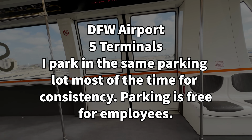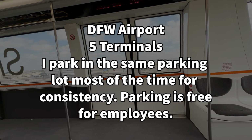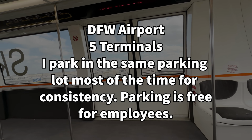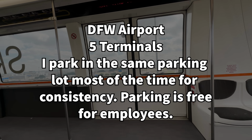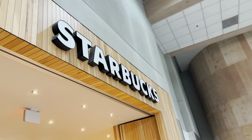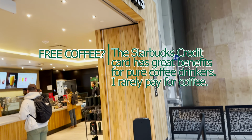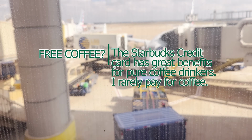DFW is a very big airport, and right now my airline is operating out of all 5 terminals, and this is the first time they've done this. They've done it over the last year or so, but in the past, they only operated out of 3 or 4. Right now, they're operating out of all 5. Busy time for travel. Over to Terminal C, and my first stop, of course, is Starbucks. I don't really need coffee, but it's free for me because I leverage their point system. Ordered my Cafe Misto with 3 shots of espresso, 5 pumps of sugar-free vanilla, and greeted my airplane.